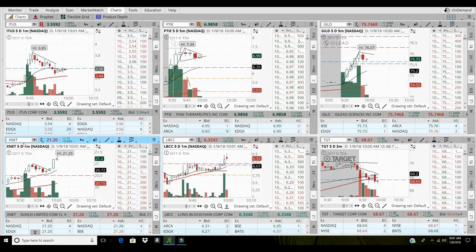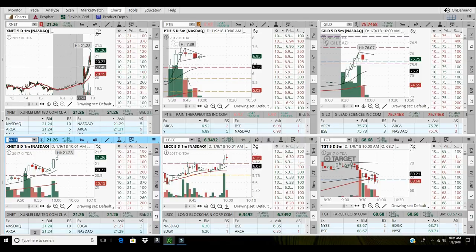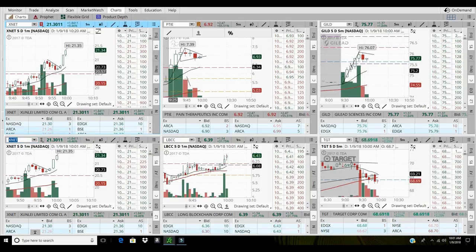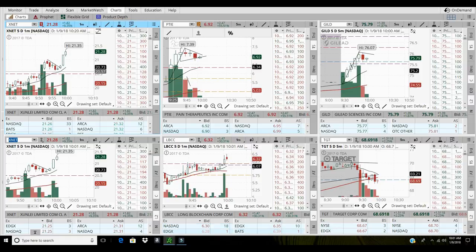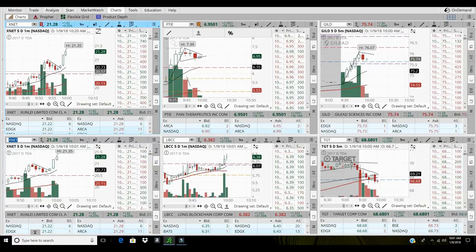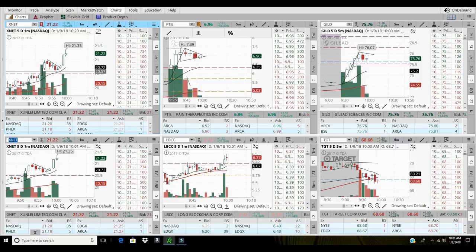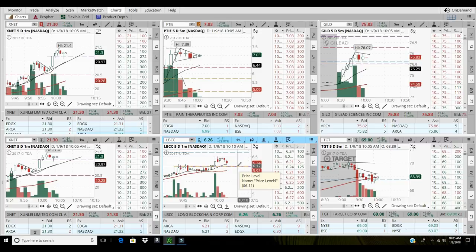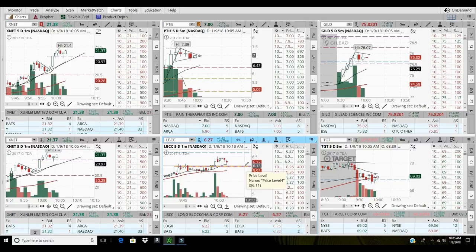XNET 21.23. Let me move this up here. Long XNET from 21.15. So I'm gonna let 1,000 go of this LBCC right here, 6.38. 2,000 left. Only bought 1,000 XNET. Long at 21.15. Stop is at break even for this last 2,000 shares of LBCC, 6.11.